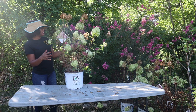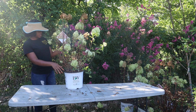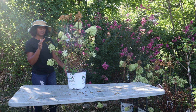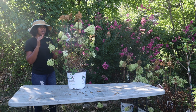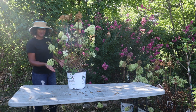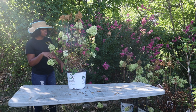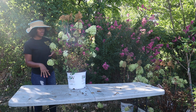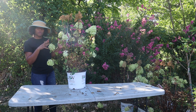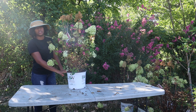So yeah, these are limelights. They get about 6 to 8 feet tall and wide. They're hardy in zones 3 through 8, and there's not much. I mean, they are one of the most known hydrangeas in the PG family, or the Paniculata family. That's the group of hydrangeas that can take more sun, and they grow on new wood. So I can chop this down right now to about here, or even closer down to the container, and next season it will still grow and bloom as if nothing happened. They are very strong. They are very vigorous. Limelights are the most popular, guys. You cannot talk about panicle hydrangeas without mentioning limelights.